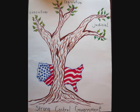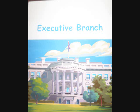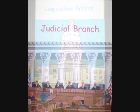You now have a basic understanding of how the 3 branches of government work and will be able to categorize the different features and match them to the corresponding branch.